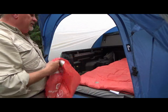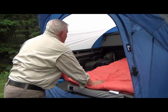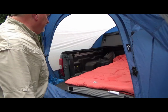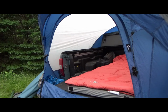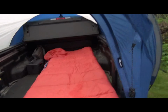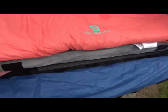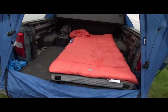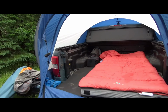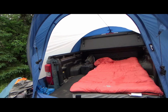I forgot my pillow, so I'll have to use a sack to put some clothes in for a pillow. Okay, so there's my basic setup for the night. I've got a little mattress pad. I've got a cheapy sleeping bag from Canadian Tire. Got my Blue Eddy. Got my sleep machine. All set up for the night.